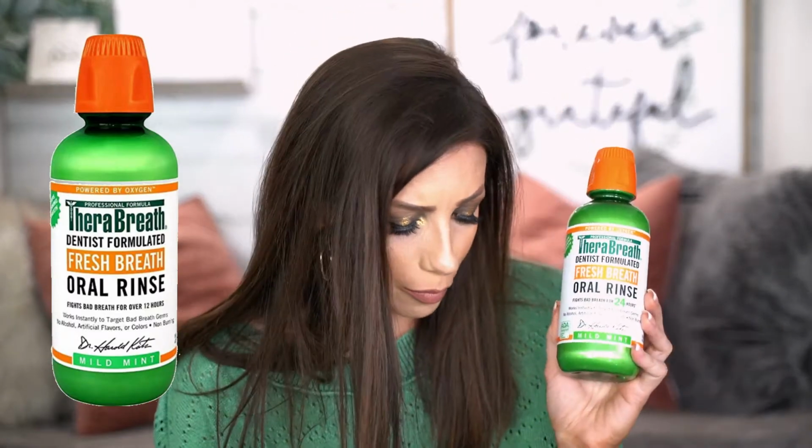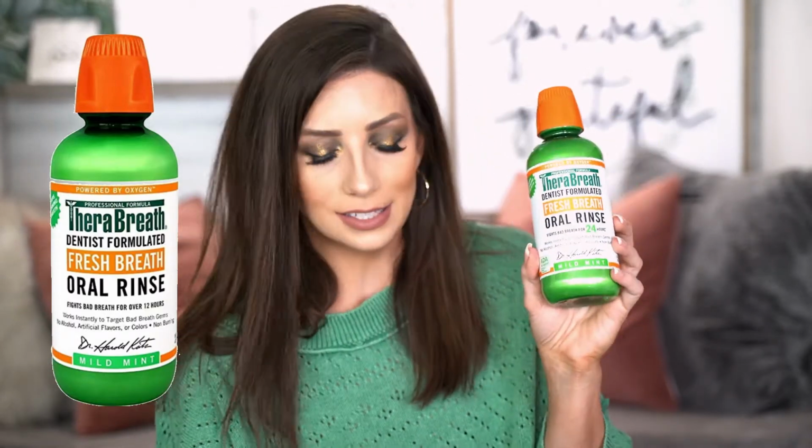The next thing I got is a twin pack of the TheraBreath Fresh Breath Oral Rinse. 2 was $14.24. So I just want to try this. I feel like I keep seeing it everywhere and everyone says it works great. So I have tried it. It works okay. I feel like it didn't really do much more than a normal mouthwash, but I'm going to keep trying it and see. The thing I really like about it is it's minty, but it's not so strong that your mouth is burning. It's just really mild, and this is the mild mint. So yes, it is mild.